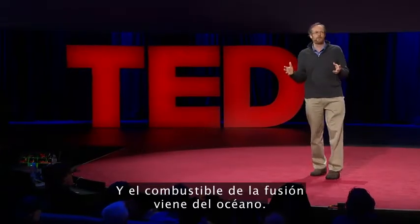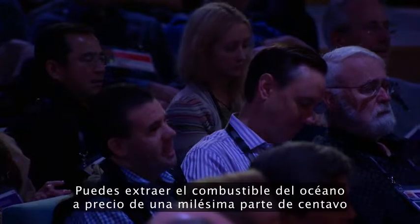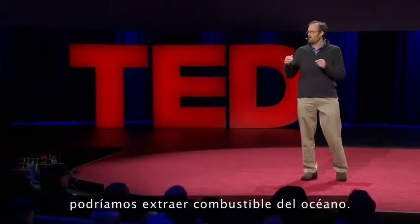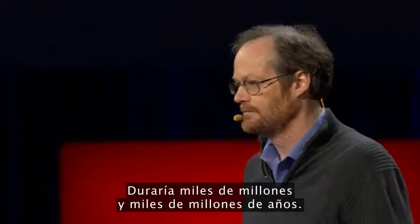The fuel for fusion comes from the ocean. You can extract the fuel for about 1/1000th of a cent per kilowatt-hour. So that's very, very cheap. And if the whole planet ran on fusion, we could extract the fuel from the ocean, and it would run for billions and billions of years.